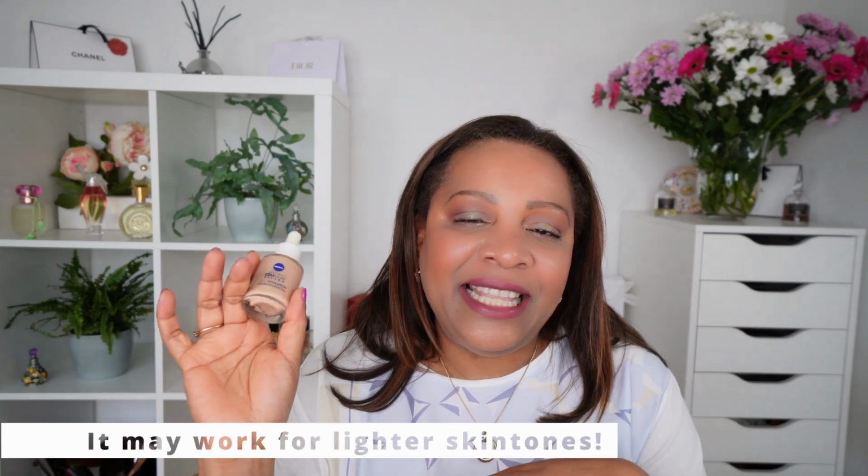So if you are lucky enough that one of the three shades that Nivea does provide works for you, and you are also just looking for skincare with a bit of a tint, this might be one to pick up. However, if you are a woman of color and you are looking for a tinted moisturizer which will match your skin tone, this is definitely not the one. Even though it says it is supposed to adjust to the skin tone, for darker skin tones, this is definitely not going to work.